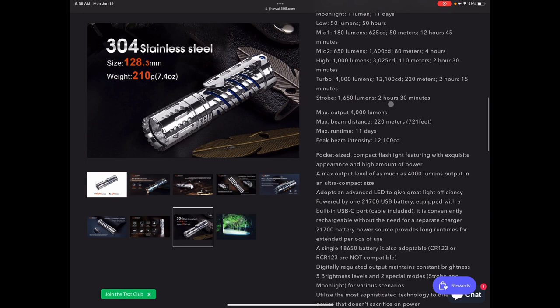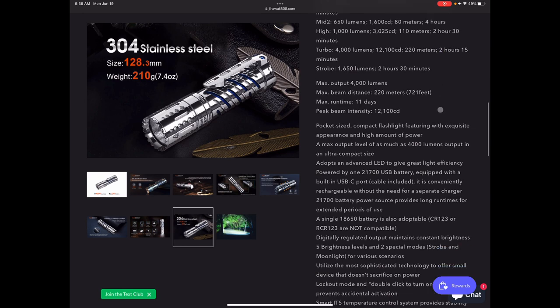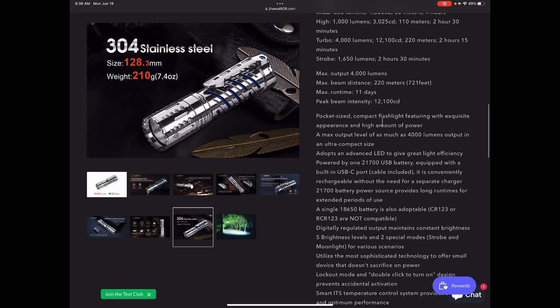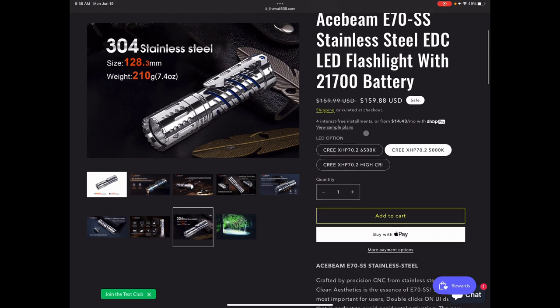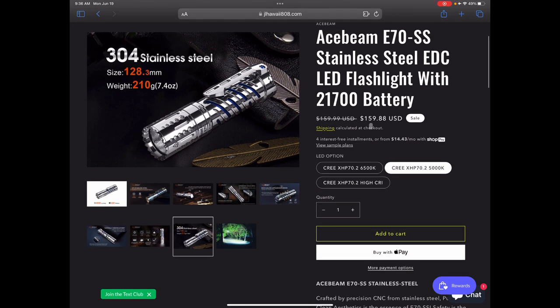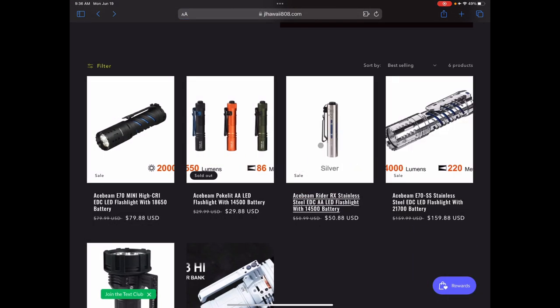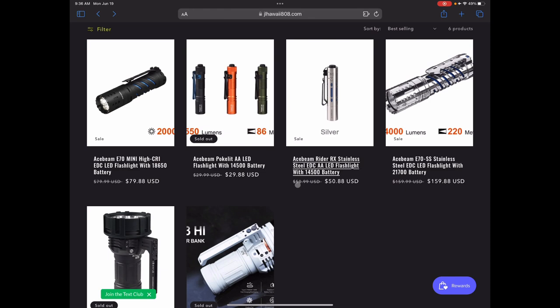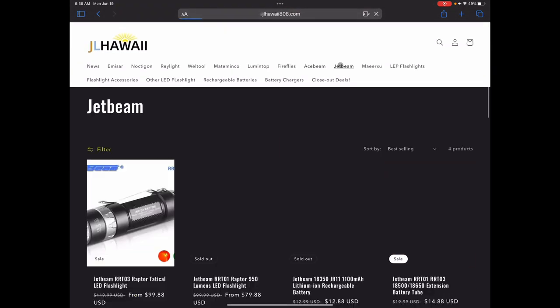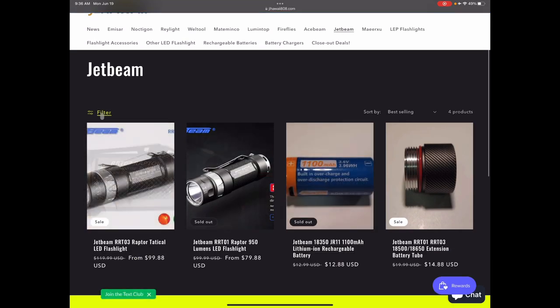High, 2 hours. See, here's another one. Turbo, 2 hours and 15 minutes. I don't know. Max output, 4,000 lumens. That's not bad. For $160, eh. I'd like to see it in titanium for anything over $100. I'd rather see anything other than stainless. Well, stainless steel is not as bad as aluminum. At least it's not aluminum. That would have been kind of soul-crushing.